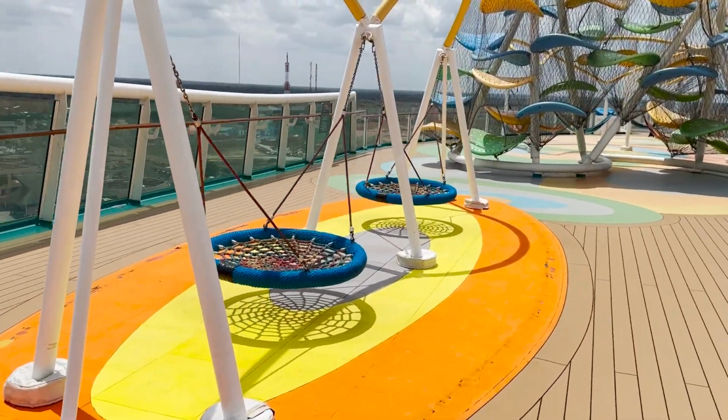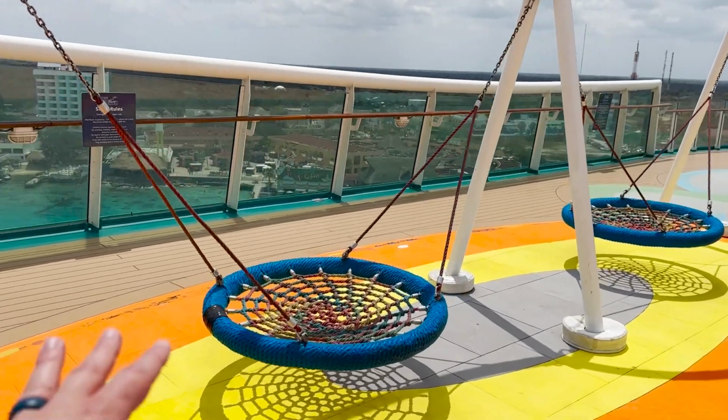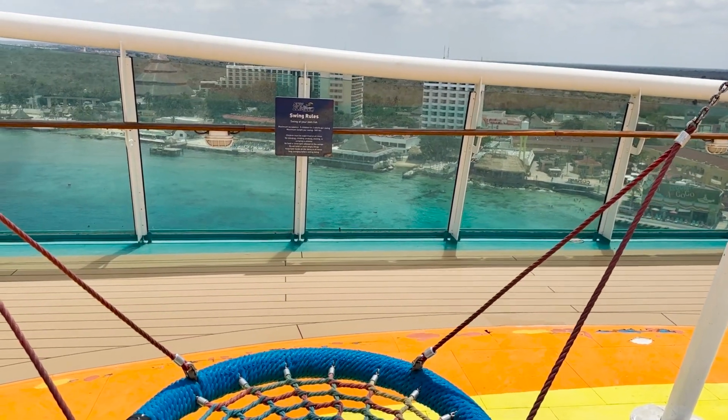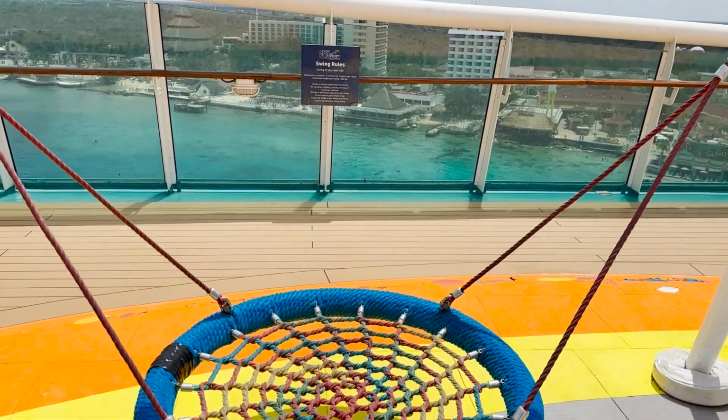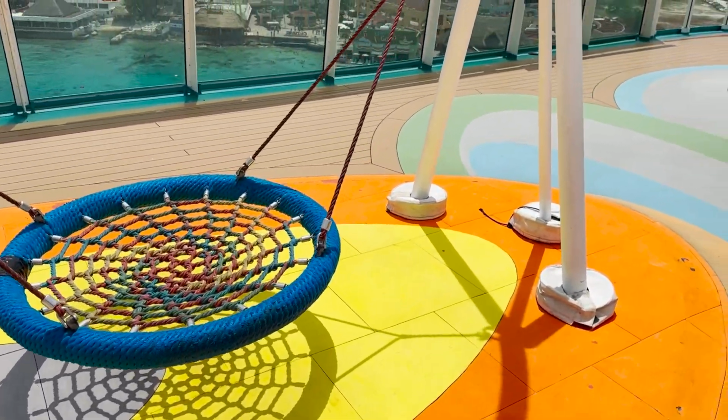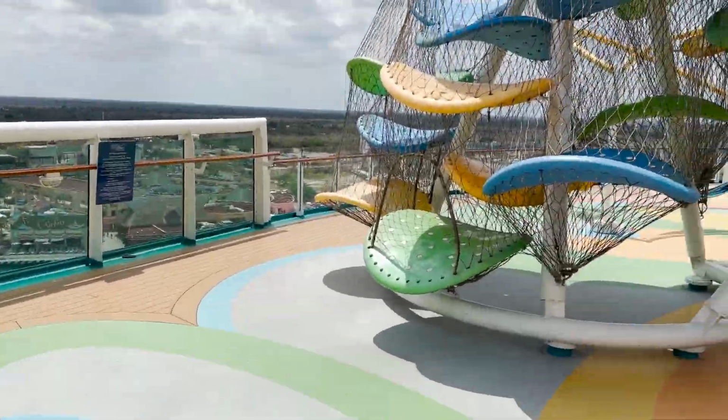Now over here on the starboard side, we will find these little fun hammock swings, which do have some rules. 5 children or 2 adults is the max occupancy, with a max weight of 500 pounds to hang out on these Spider-Man-esque swing hammocks. And then past that, we're gonna have the Sky Climber.